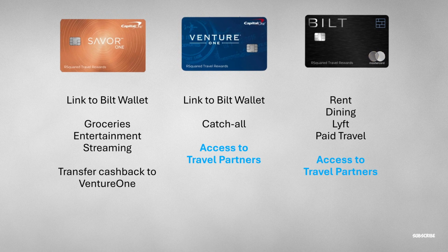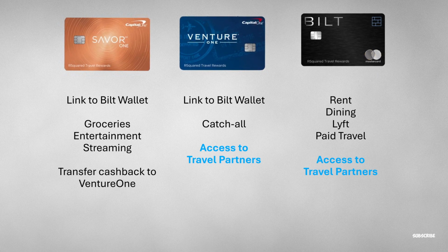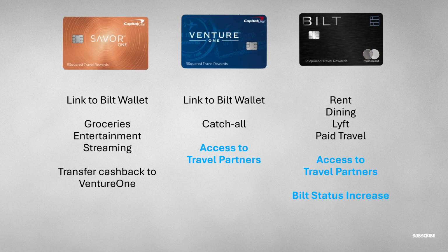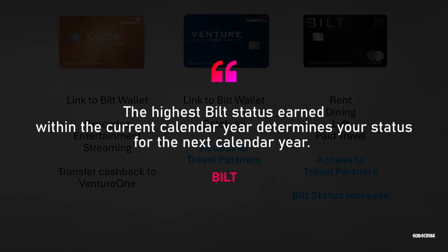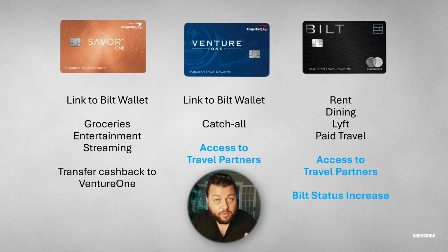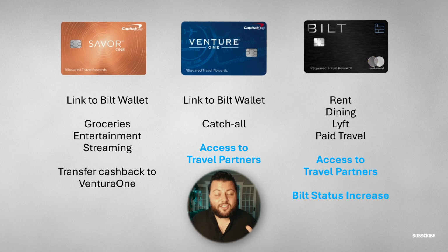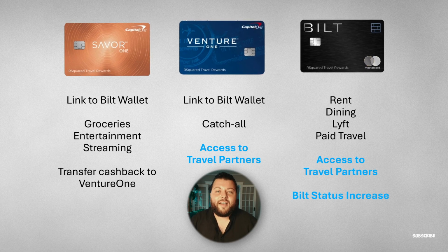With this approach, you'll have access to all the travel partners for Capital One and Bilt. With strong usage of the Bilt card, you should see your Bilt status steadily improve by the year's end. Please note that the highest Bilt status earned within the current calendar year determines your status for the next calendar year. If you do it right, you should be able to enjoy this setup, which eliminates the need to worry about monthly or quarterly credits while earning valuable points.